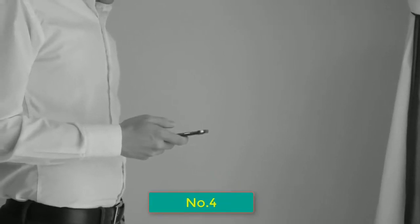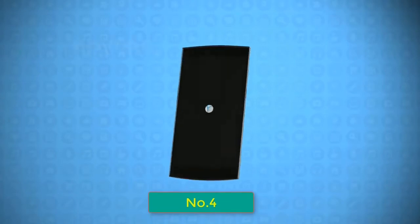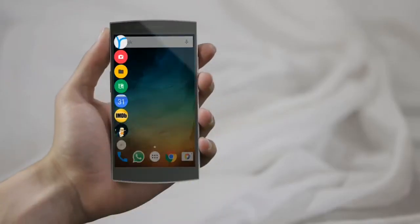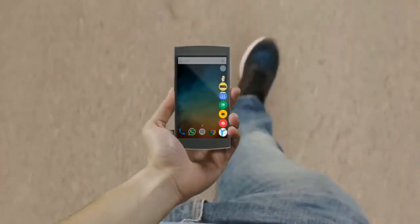Switch between apps without a hassle? Can't find your way through the app list? Meet Rovers, your new launcher that's also a friend. Rovers will always be there with you to create your perfect multitask friend on Android.